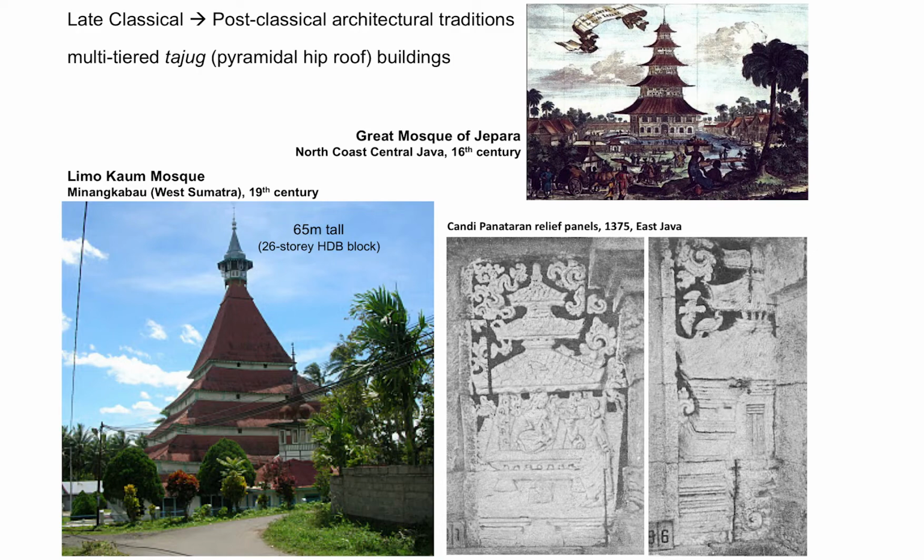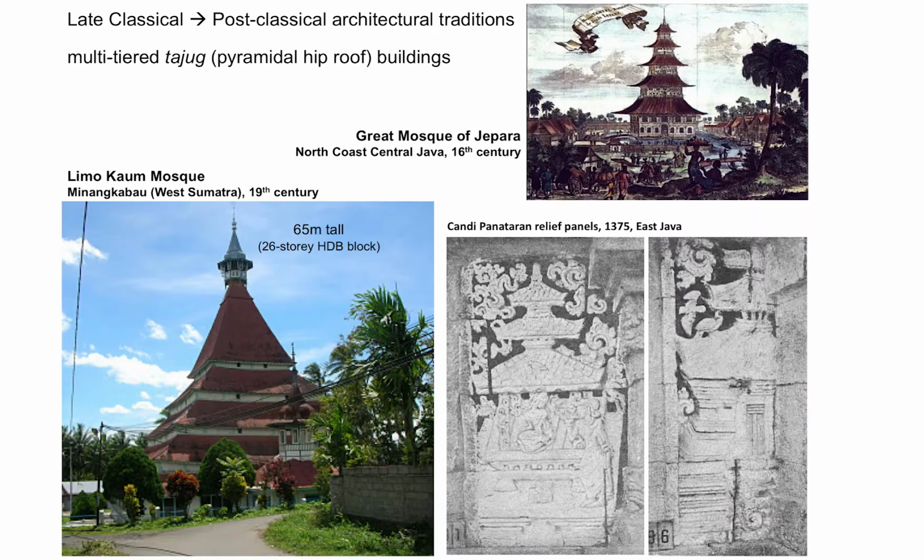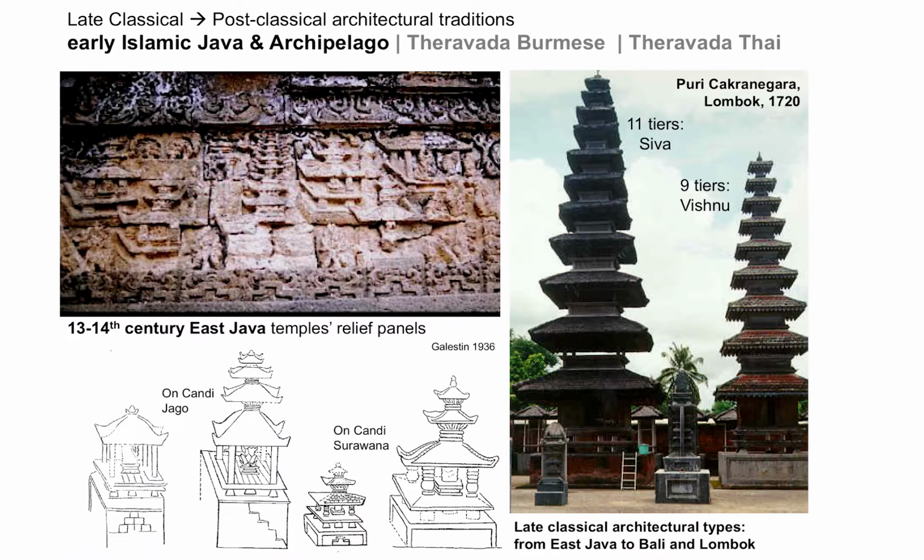And we get an example of that hybrid formation of having both the payung as well as the true tiered roofs in the case of Masjid Demak. So here in Masjid Demak, oh no wonder, I was waiting for the caption. Masjid Demak is down here, but you have altogether 5 roof tiers. For mosques, unlike for the Meru towers that we saw earlier, the maximum is always 5.